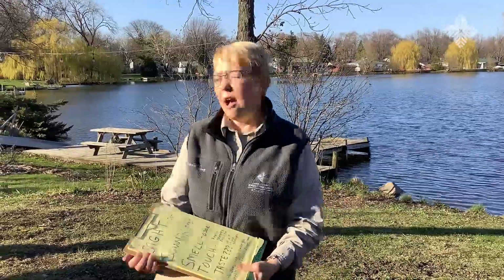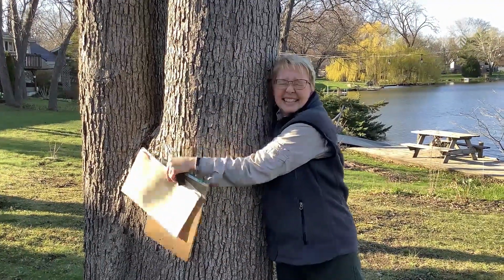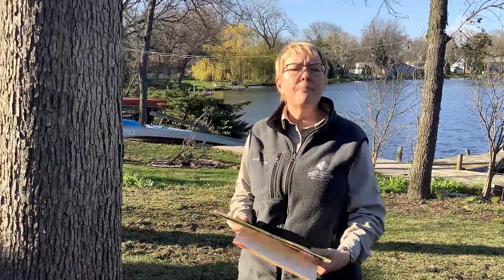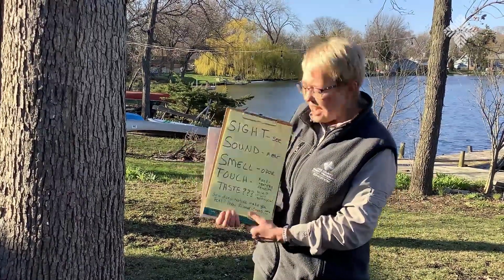Now, again, using touch. Oh, I'll hug a tree while I'm at it because it just makes me feel good. And trees are awesome, big giant water pumps. And we'll talk about that in episodes to come. But first, again, I want us to focus on what we'll be doing on upcoming adventures in nature.